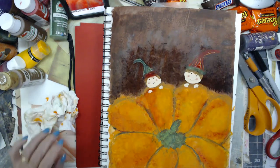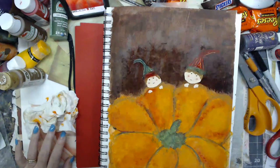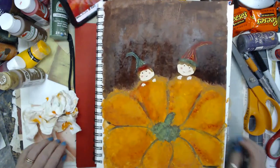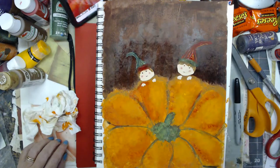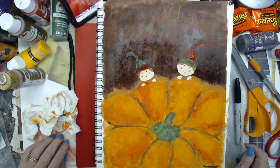But we tried. Just outline it. Okay, I can probably do that. I'm going to have to wait till it dries. I can outline it with a Sharpie pen. It looks all right like that. So I think that's all it's going to be.